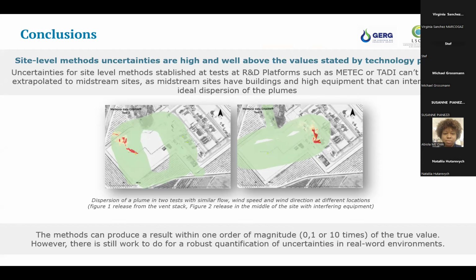So this means that in midstream sites, the dispersion of the plumes can vary a lot. For example, to represent this concept, here are two pictures of a test where we had the same emission rate, the same average wind speed during the test, and the same wind direction. The only difference between the two tests is where the emission plume was released. In the first picture, the test was at the vent stack, far from the main equipment of the plant, and in the second test, the release was in the middle of the plant, between two high structures. And you can see that the dispersion of the gas is absolutely different when there is interfering equipment.